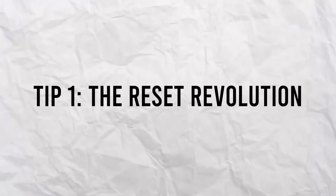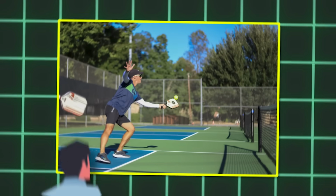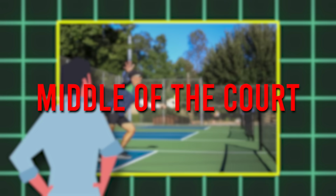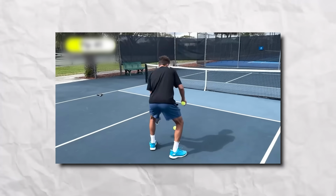Tip 1, the reset revolution. Alright, let's start with the reset shot that's going to change everything. Picture this scenario. You've just hit your 3rd shot drop, you're approaching the kitchen line, and suddenly you're forced to hit a reset from the middle of the court. Here's where 95% of players completely screw this up. They aim straight ahead. Big mistake.